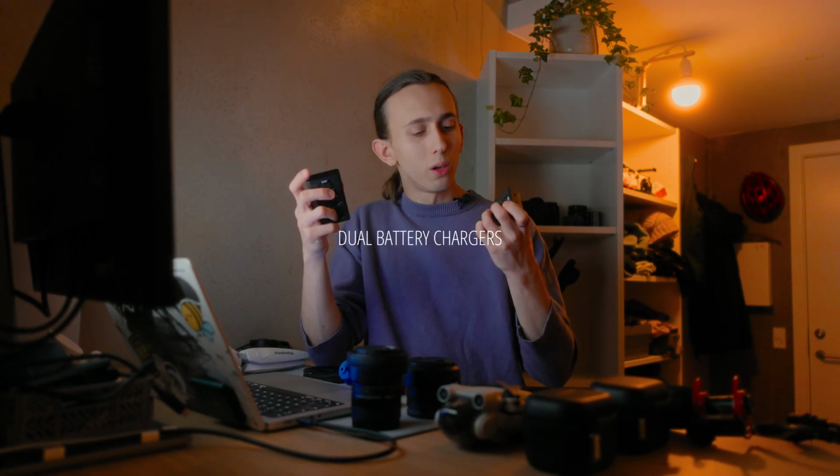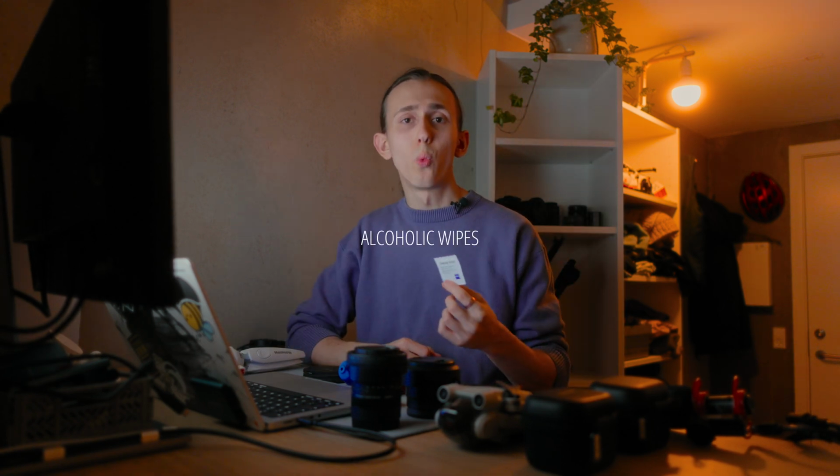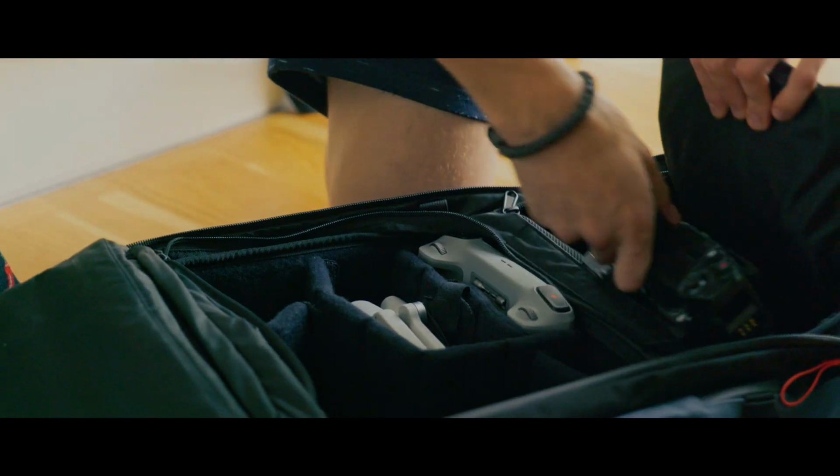Honorable mentions goes to extra batteries, dual battery chargers. One of them did break on me. Plastic started melting for the charger. So I don't know if I can recommend the charger. Cables, alcoholic wipes. I've had people accidentally spit on my lens countless times. Debris and moisture get on lenses. So yeah, this is the gear that I use every single day.